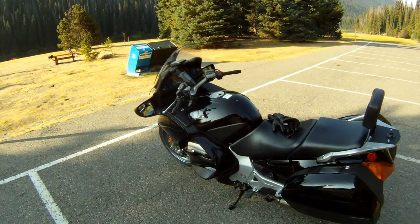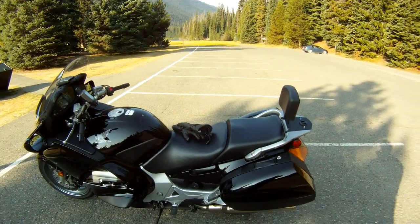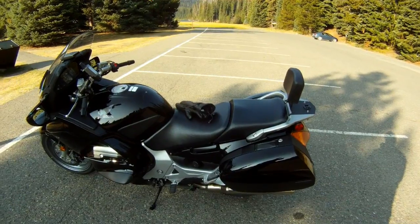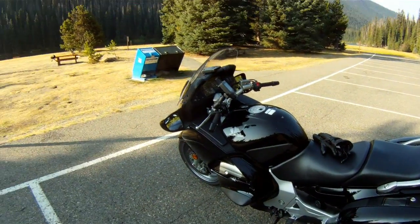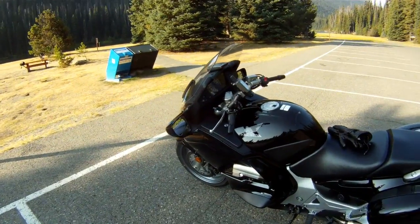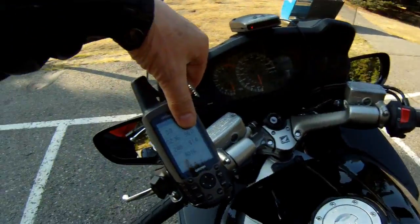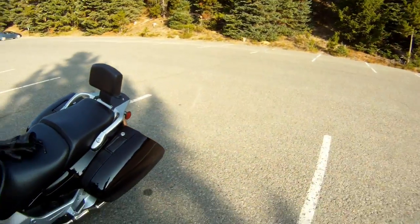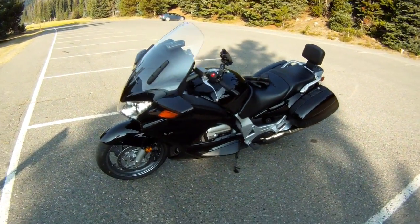Well, I'm here in Manning Provincial Park in BC on this Monday, September 24th, I think it is. I'm just on a day trip again, like I usually do with this bike. Let's see how far I am away from home: 248 kilometers, which is the furthest point, and then I'll head back and probably talk about the bike here a little while.